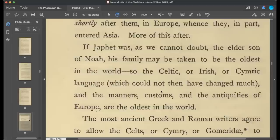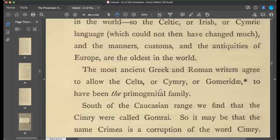And they became known as Celts, and they got grouped with these Cymri that invaded, that came in much later. So they're not the same people when they're talking about them here. The most ancient Greek and Roman writers agree to allow the Celts or Cymri or Gomeridae to have been the primogenital family, but they are right about these people being very old. And again, my Nations of the World part 2 talks, goes heavy into them. They're the same as the Sumerians, but they're not the same as the ancient Picts, not the same as the ancient British or Irish people, so they wouldn't be the same people here.